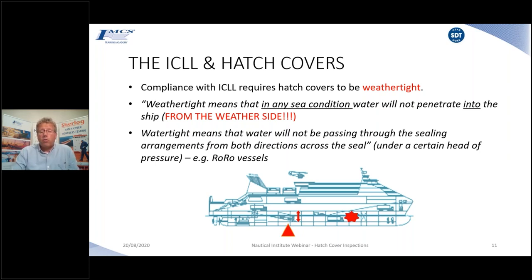Like you can see on a ro-ro vessel, if we have a collision, water should not go from the area or the opening in the hull down to the lower areas, or when we run aground, water from the lower compartment should not get up to the higher levels and passing through internal ramp covers and so on.